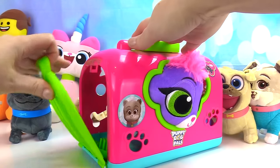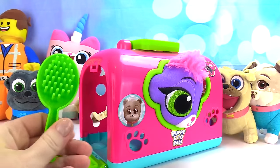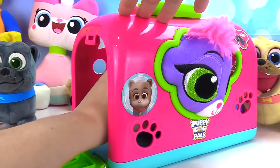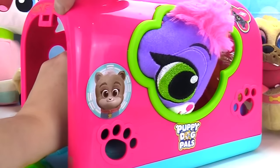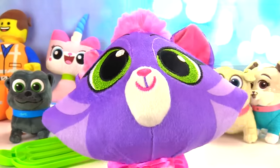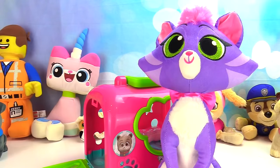Let's first get you out of the carrier. Oh, I see you brought a brush with you. And let's very carefully get you out of your carrier. Ah, my tummy hurts. Meow. Well, Hissy, you're in the right place. We can definitely give you a checkup.